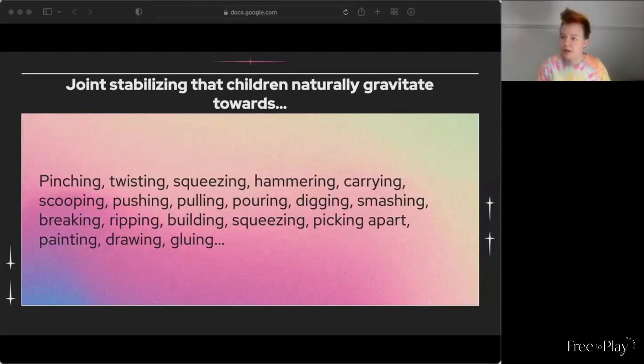So a joint is a join between two bones, or more than two bones, and they can be stable, or they can be unstable if they don't have the muscles developed around them, if they haven't developed in a steady way. When children do things that put resistance against those joints, the muscles, tendons, and ligaments compensate by becoming stronger to resist that mild play-based instability. And that creates a more stable person, more in control of their own movements.